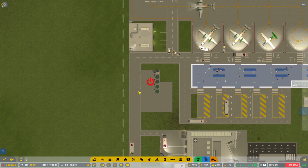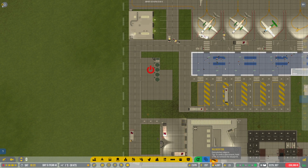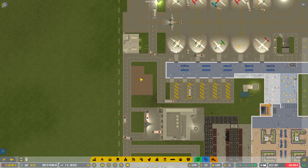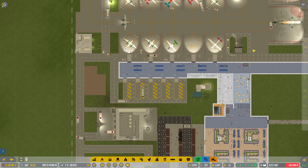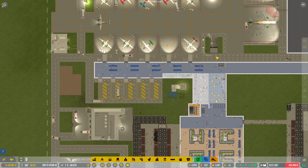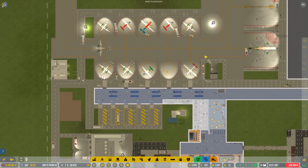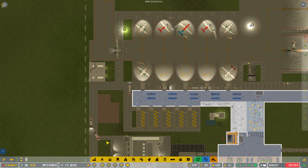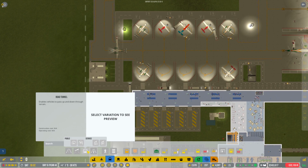I think I'm gonna get rid of this whole setup here. So I'm gonna get rid of that. We're gonna get rid of all of that, and then I'm gonna actually create an area over here so that we could probably get rid of that piece. That piece just doesn't feel like it's working over there to me. Okay, so let's build another one of these tunnels. So the actual airside traffic is just a problem.